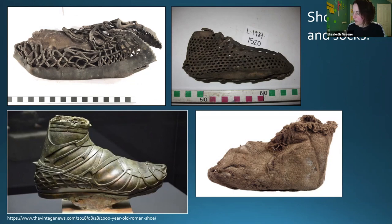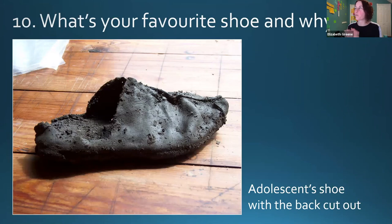And I think they're probably utilizing that as a way of sending symbolic messages that were really done through clothing and those choices. Okay, so I know we're practically up, and that's great, because the easy question is the last one. What's your favorite shoe and why?